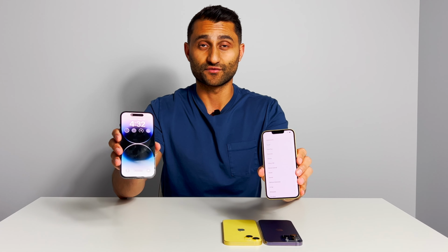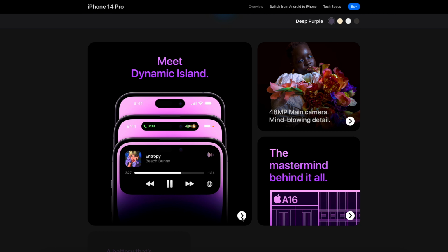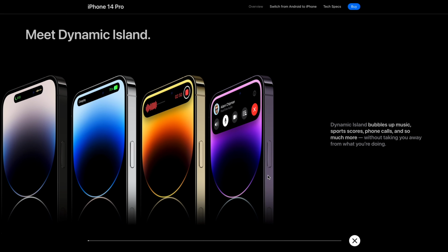So if you require more storage than the 512, then the Pro is the option for you. And last but not least is the dynamic island. So if we look at both of these screens, you'll notice that the notch on top of this is different from the one here. This one on the Pro is more of a pill-shaped cutout. This is called the dynamic island, and Apple just released it on their Pro phones this year.